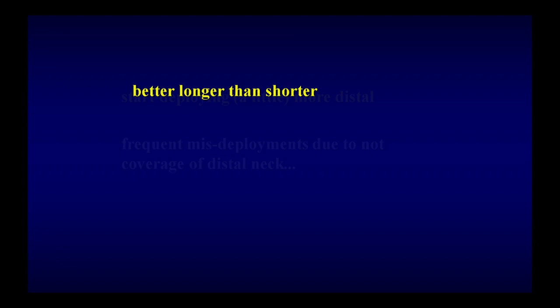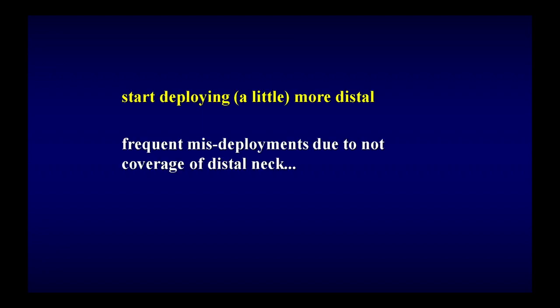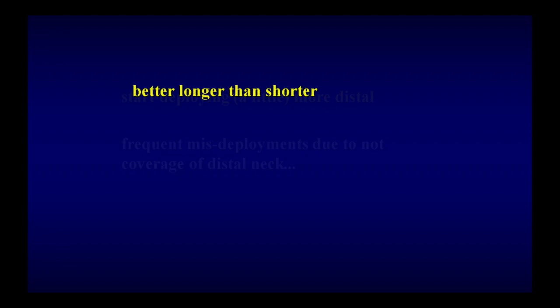Better to use a longer stent than a shorter stent. I think I've talked about the fact that it's better to deploy the flow diverter a little bit more distal, in order to be sure not to be too short. And you can always bring it back if needed.